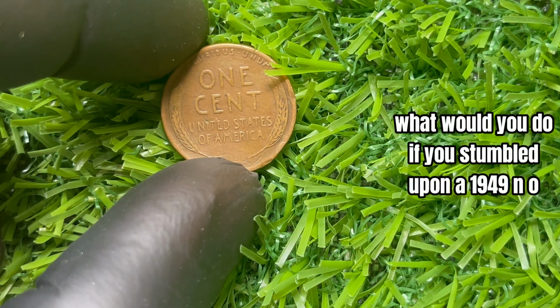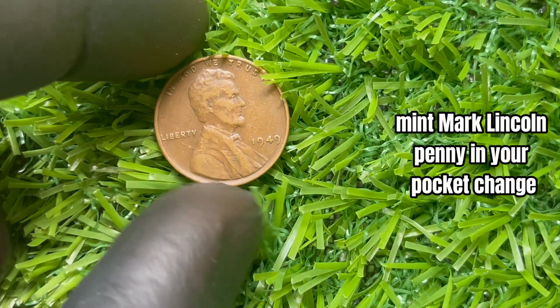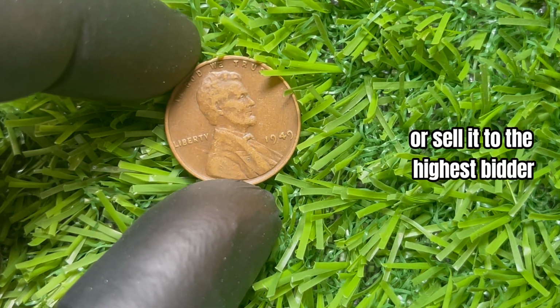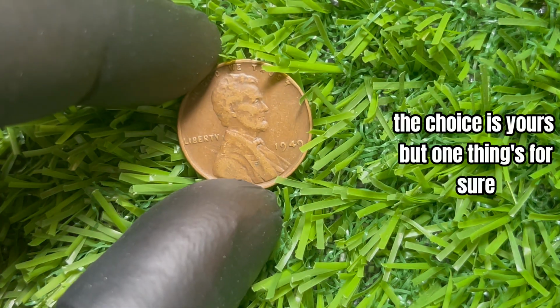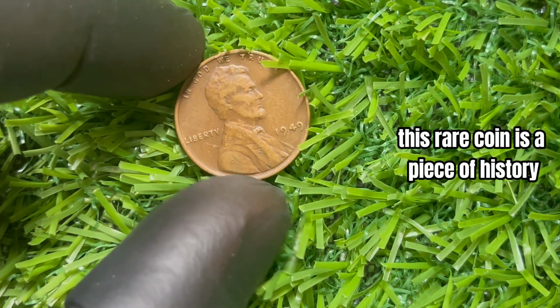So what would you do if you stumbled upon a 1949 NO mint mark Lincoln penny in your pocket change? Would you hold onto it as a valuable heirloom or sell it to the highest bidder? The choice is yours. But one thing's for sure, this rare coin is a piece of history worth far more than its face value.